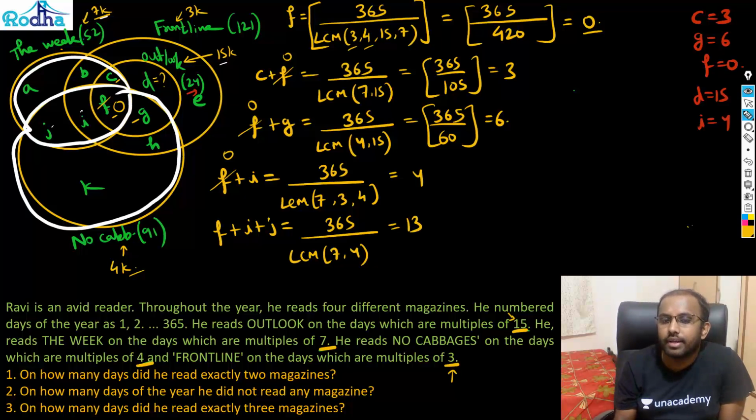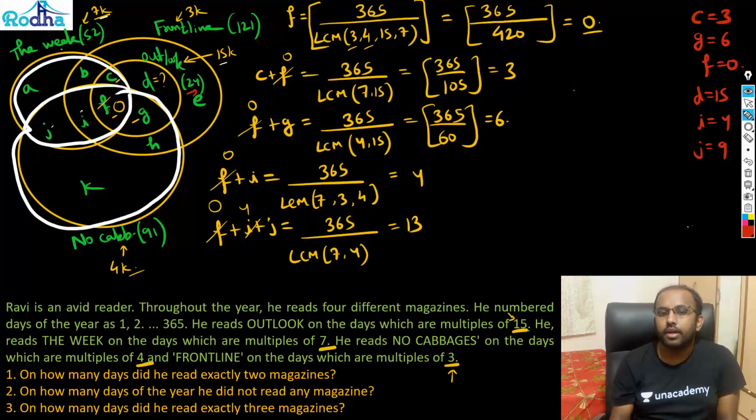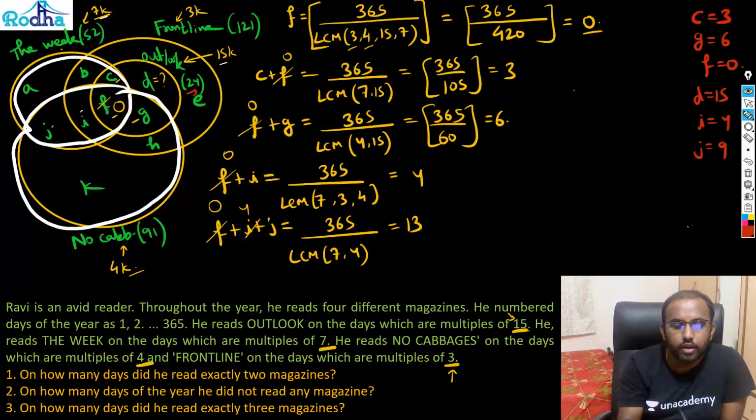So once it is 13 actually, then it means that f was 0, I was 4, so j is 9, right? So now I got j as basically 9. So we also got j as 9 here. Okay. Now I will keep on getting these values, right? Once I got f plus j, g, right? Again, rub this now part. Okay.